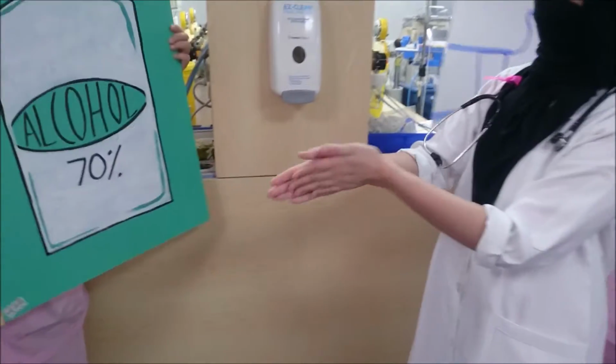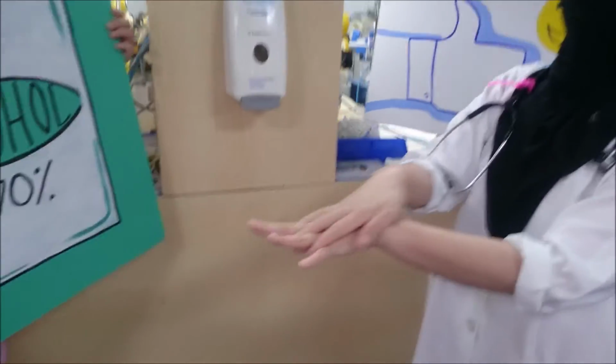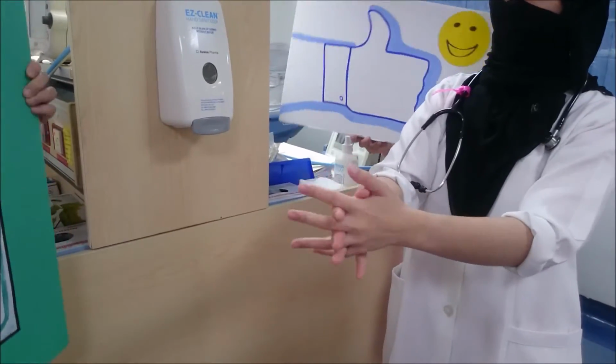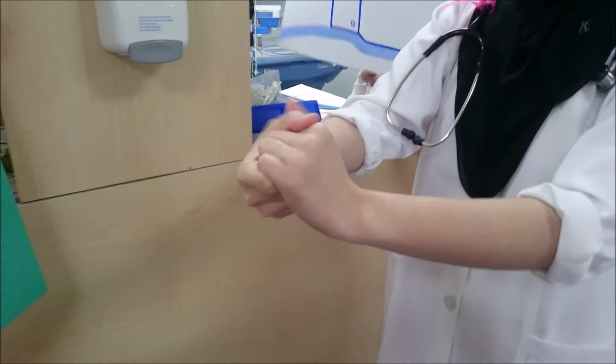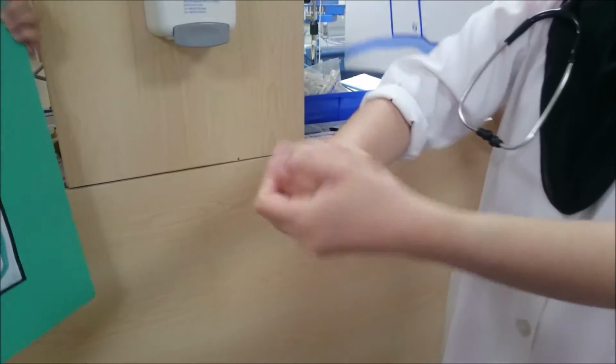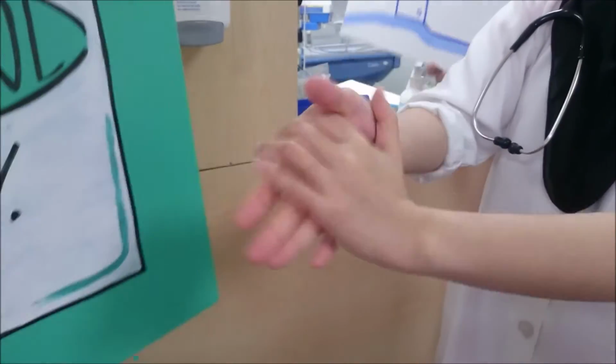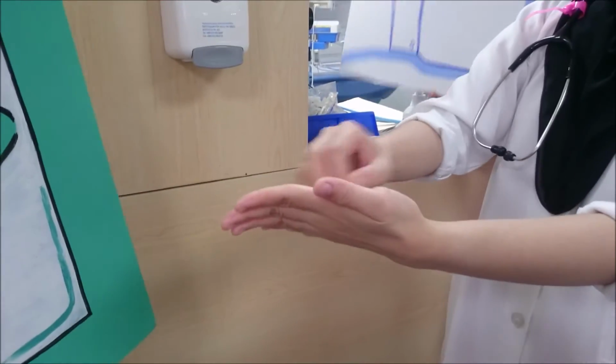She rubs hands palm to palm, right palm over left dorsum with interlaced fingers and vice versa. Palm to palm with fingers interlaced, backs of fingers to opposing palms with fingers interlocked. Then rotational rubbing of the left thumb clasped in the right palm and vice versa. Rotational rubbing, backwards and forwards, with clasped fingers of the right hand in the left palm and vice versa.